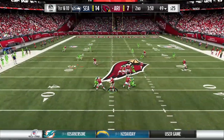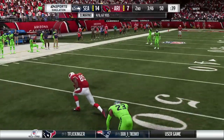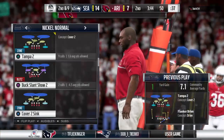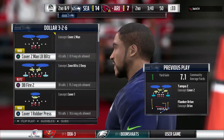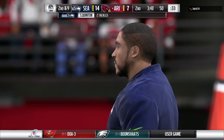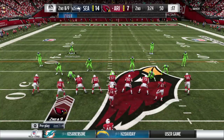Now it's Marino. And a quick throw here, that's complete. And he'll get it out to midfield. Looks like, yeah, they'll spot it right at midfield at the 50. Just a yard on the catch there. It'll be 2nd and 9. They only got a yard out of that last completion, and that makes this 2nd and 9.